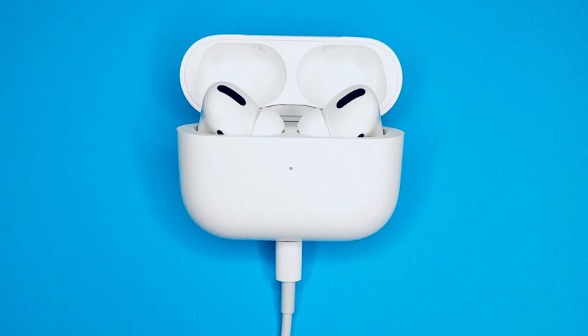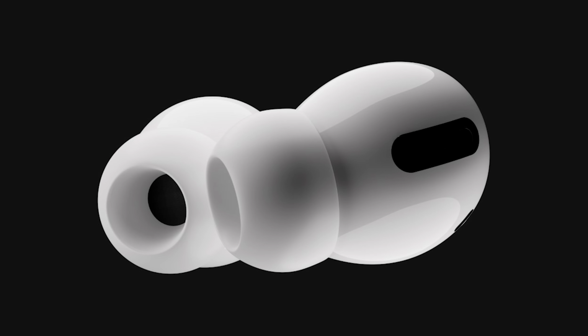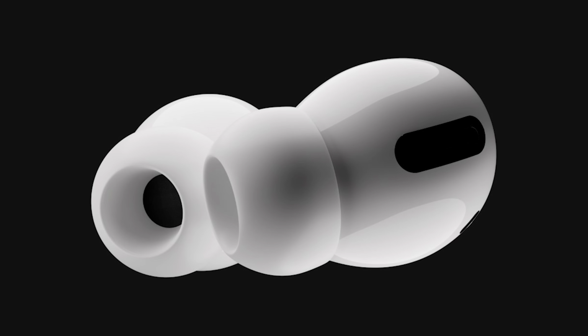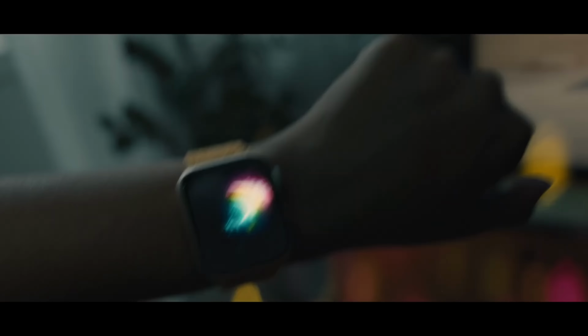Now, the case will still also charge wirelessly, and previous reports have claimed that accessories like AirPods will switch over to USB-C when the iPhone does. So if it really does happen with the iPhone 15 lineup in 2023, then look out for AirPods Pro 3 with USB-C. You know, we're expecting a new form factor for the AirPods Pro 2 this fall, with maybe either a change with the stems or maybe even no stems at all. Also, new health and fitness capabilities and potentially support for lossless audio. So we'll wait and see.